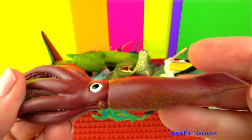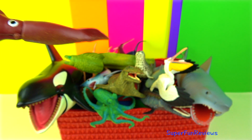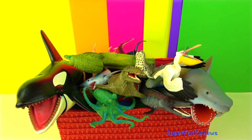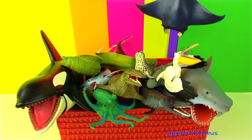Like other squid, it's able to release ink which hides it so it can make its escape. Giant squid and the colossal squid have large eyes, measuring 10 inches or 25 centimeters across. Their large eyes are used to help them see in the gloomy depths that they live in.